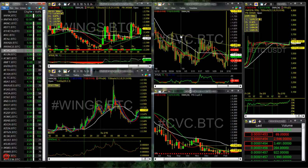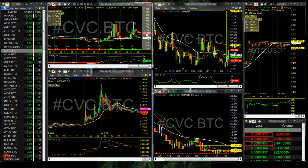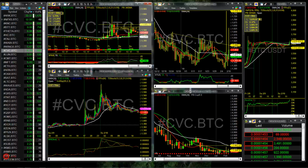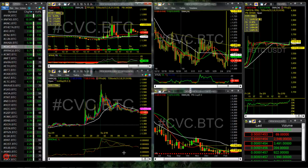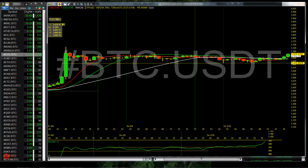CVC, that was a nice one yesterday. If you caught the first run, ran all the way up, trying to match the previous breakout. Did well. Now it looks like another stair step into support. Looks like the accumulation distribution pattern broke, trend line broke down, so we'll wait for that to turn around as the clock turns positive here. Let's look at Bitcoin right before the close here.